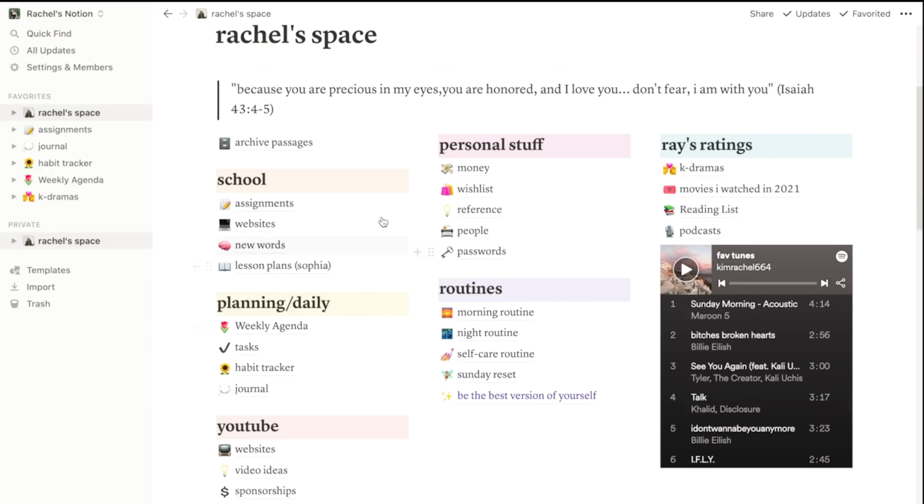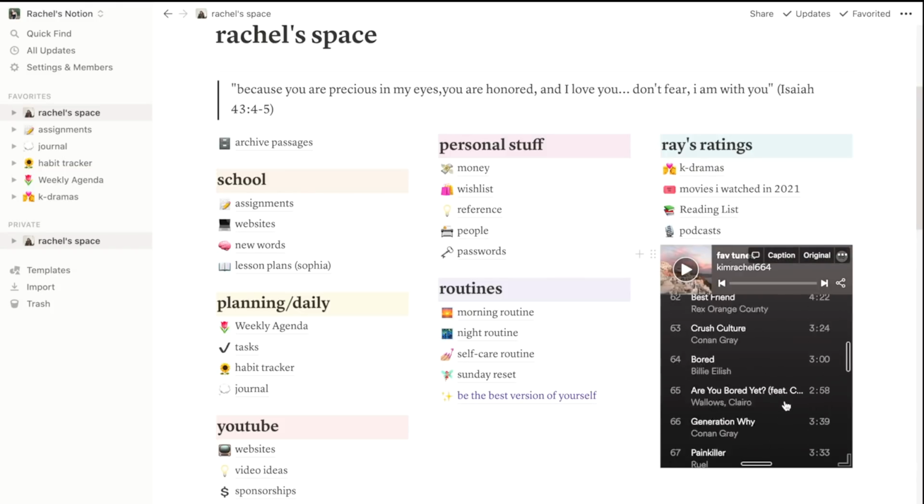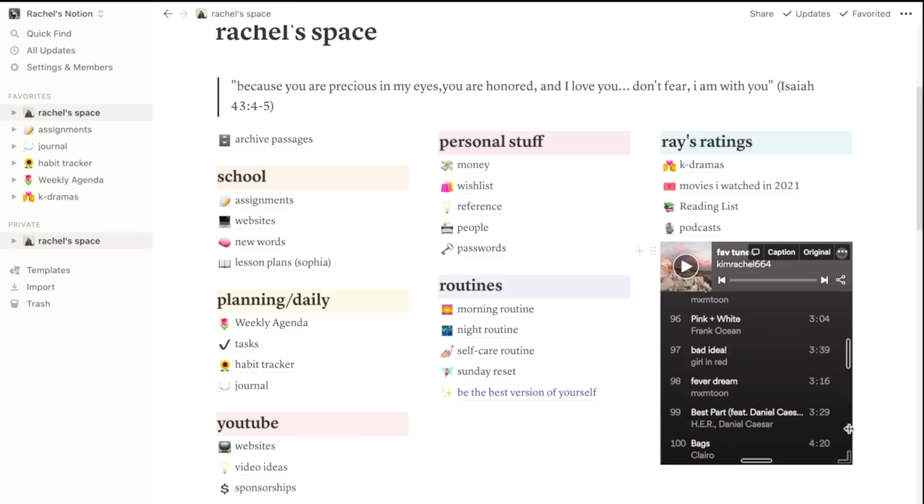Down here I have different sections. So I have school, planning, daily, YouTube, personal stuff, routines, ratings, and I have my fave tunes playlist, and this is my favorite Spotify playlist.